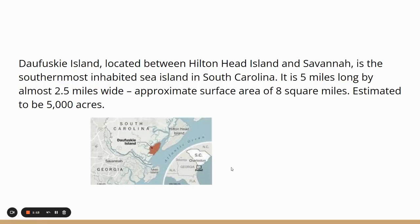So Daufuskie Island is located between Hilton Head Island and Savannah. It's about 5 miles long and 2.5 miles wide. So think about an island with a surface area of 8 square miles. It's estimated to be around 5,000 acres. So you can see in the red here, you can get to it from Hilton Head, from Tybee or Savannah.